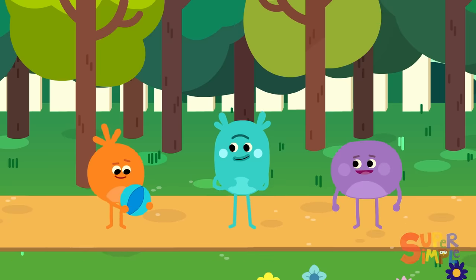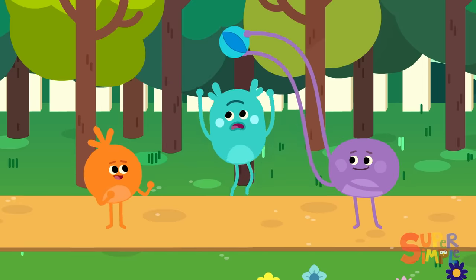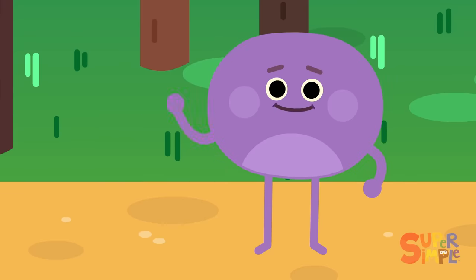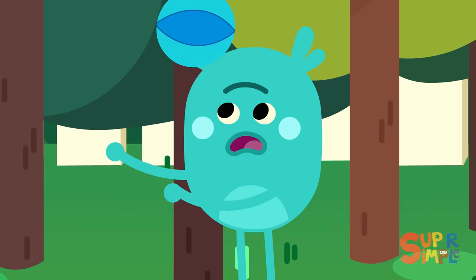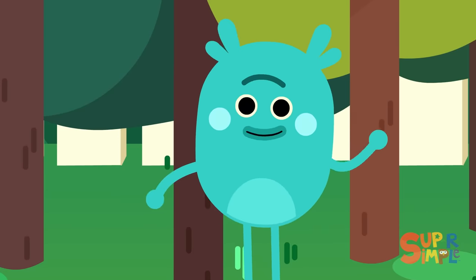The Bumble Nums are already in the orchard. Yum! They're excited to have a big spaghetti dinner. Right, Humble? Yum! Stumble? Yum, yum! And Grumble? Yum, yum!